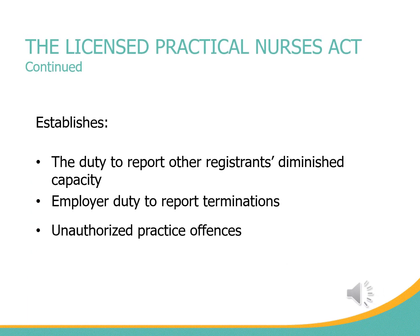The Act also establishes a duty for members of the profession to report to the CLPNM when they believe another member of the profession is suffering from a physical or mental condition or disorder of a nature or to an extent that the member is unfit to continue practicing. This includes a duty to report another registrant who has a substance use disorder that is affecting their nursing practice.